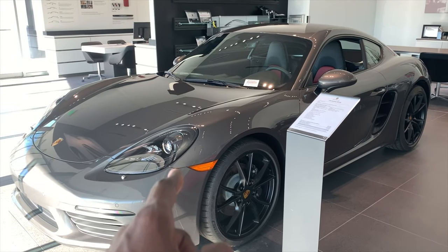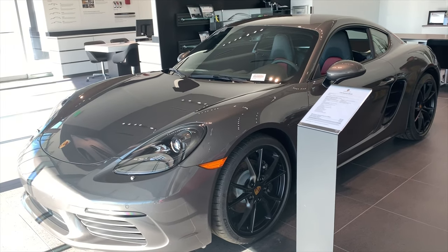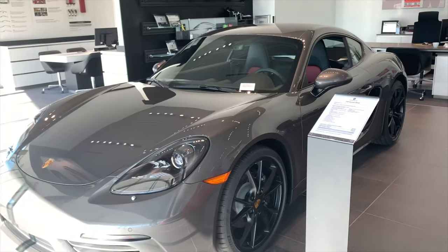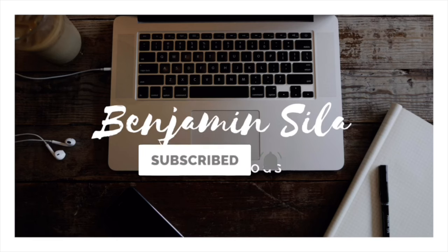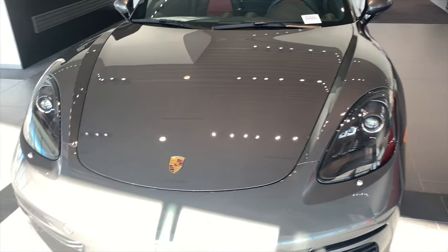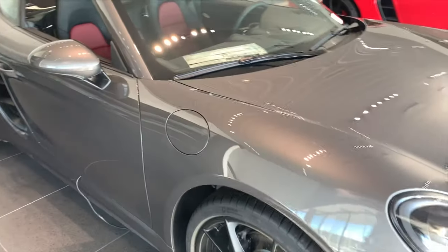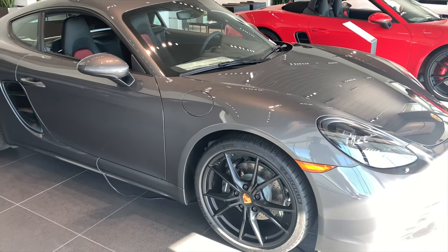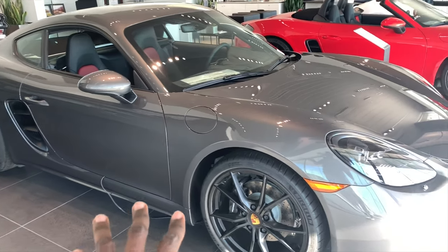So this right here is the 2019 718 Cayman. 2 liter engine. Cayman, manufacture year 2019. So that's the entry level 718 Cayman. If you want to get into an entry level car, that's the one. MSRP 78,000.